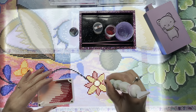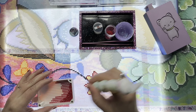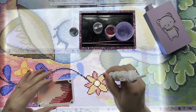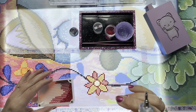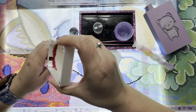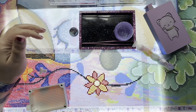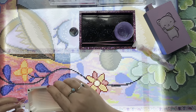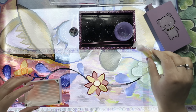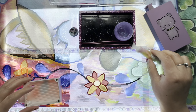I said this in my vlog, I really, really, really need to take inventory of what I have, what's completed, what's a WIP, what I want to de-stash and stuff like that. I really need to do a legit inventory because I have diamond paintings all over the place. I have them in my closet. I have them under my bed. I have them on my shelf. I have them next to my desk. I have them in my dining room. I have them in a box that I haven't even opened yet. Oh my gosh. And I haven't even ordered or received any diamond paintings since last year.